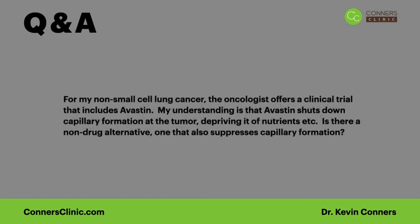For my non-small cell lung cancer, the oncologist offers a clinical trial that includes Avastin. My understanding is that Avastin shuts down the capillary formation at the tumor, depriving it of its nutrients. Is there a non-drug alternative, one that also suppresses capillary formation? Well, I don't know all the mechanisms of action of Avastin with non-small cell lung cancer, and the studies that are showing that it is beneficial for that. But yes, I do agree that you don't want to increase VEGF formation, which is vascular endothelial growth factor.